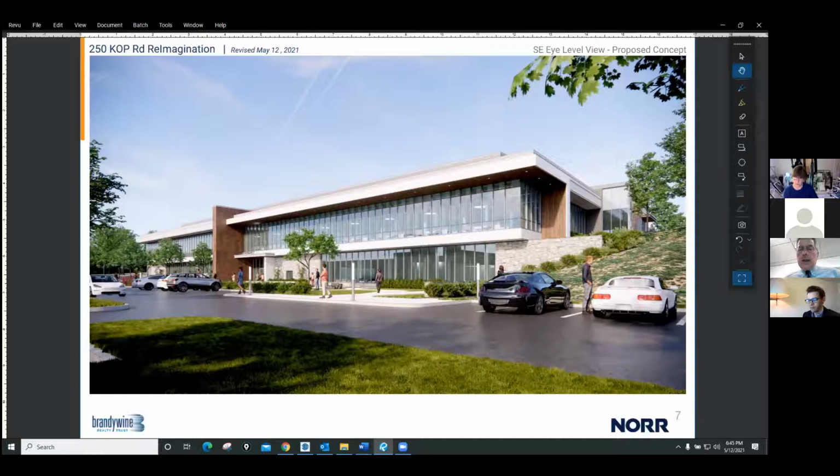Sure. I know there are neighbors on the other side of King of Prussia Road. When the sun is setting, I guess you're going to get a lot of reflection on one side of the building, and the neighbors are right across the street. Is there much reflection off that glass? Much is sort of a subjective term, but no is the short answer.